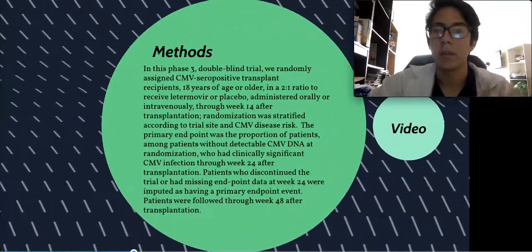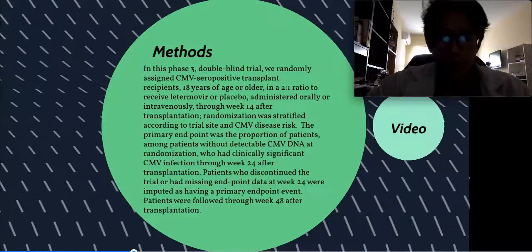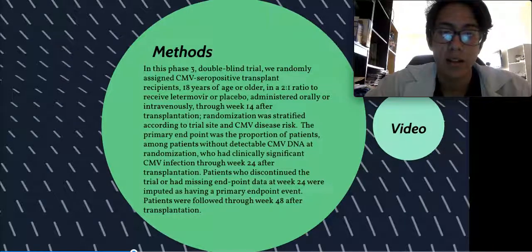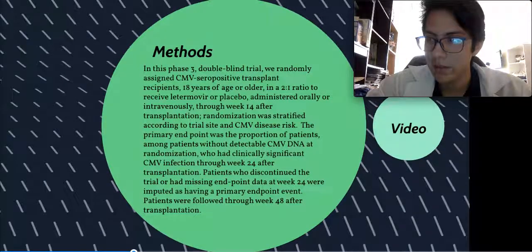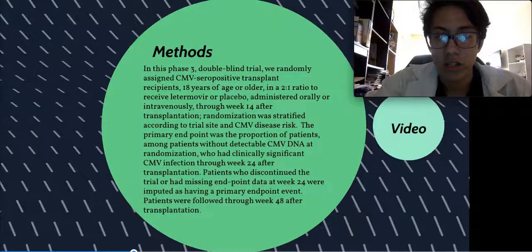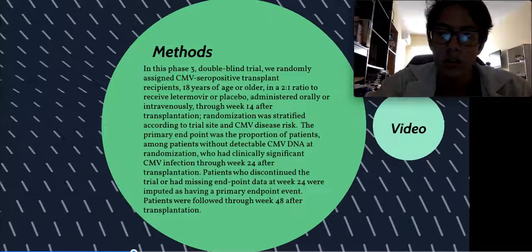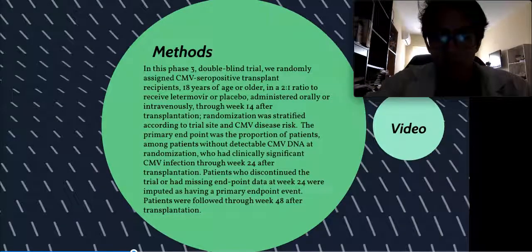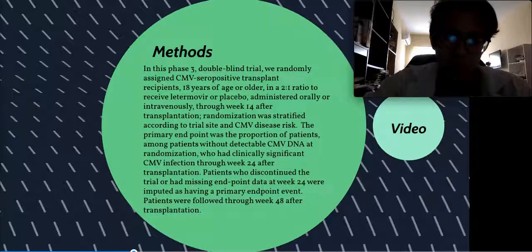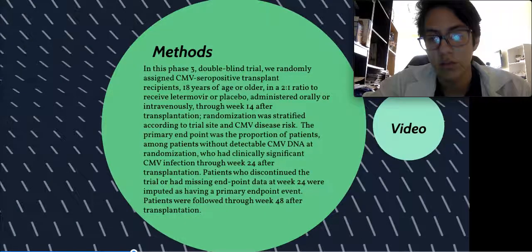Now, continuing with the methods of this study, in this phase 3 double-blinded trial, CMV seropositive transplant recipients, 18 years of age or older, were randomly assigned in a 2:1 ratio to receive letermovir or placebo, administered orally or intravenously through week 14 after transplantation. As I said, they had to be CMV seropositive. Randomization was stratified according to the trial site and CMV disease risk.